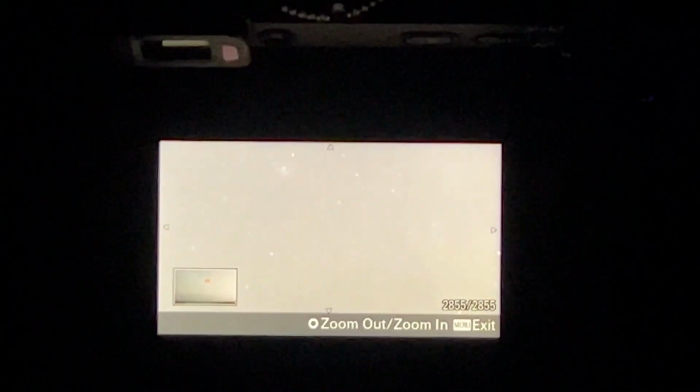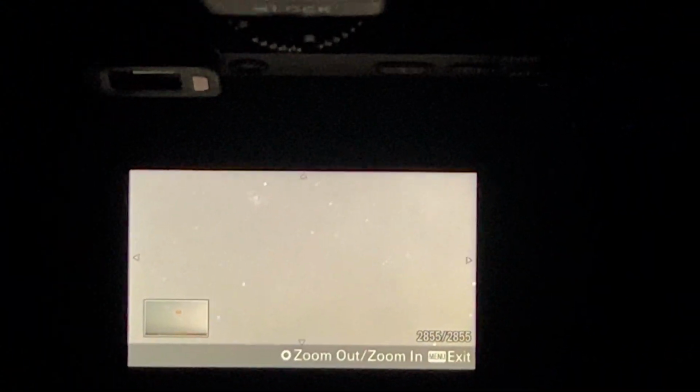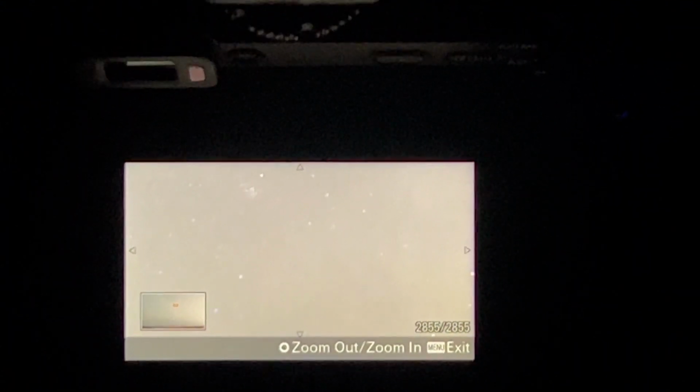There's only one way to know if it actually is working. It's to turn it back on, see if there's any trails. Super bright image, but you see that? No trails, good to go.